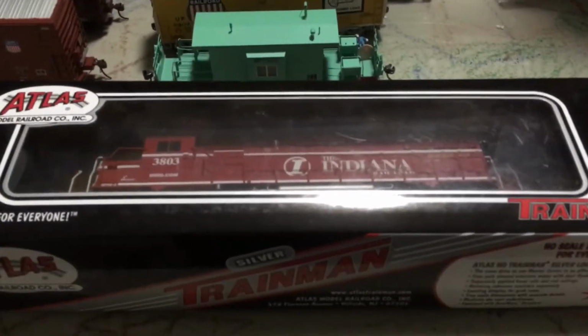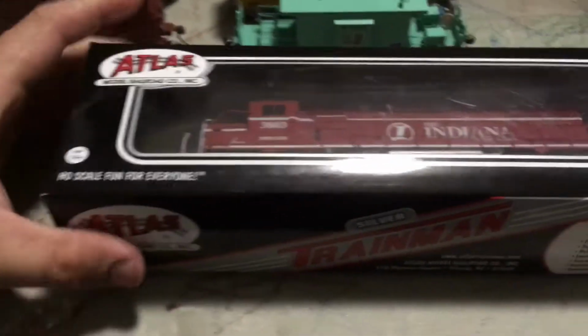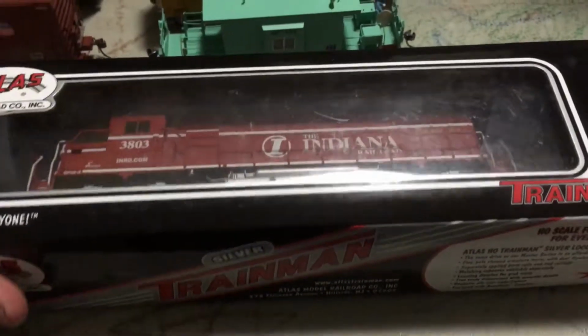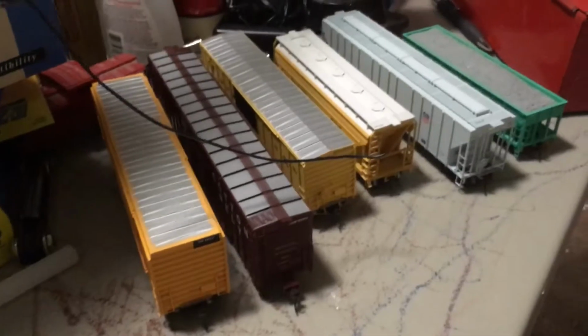Probably going to do a two-part video. First part will be a review and unboxing of 3802, and then part two will be me installing DCC in one or both of these engines, and probably have some run-bys with maybe some Union Pacific boxcars or hopper cars or something like that. Cool. Or maybe one of these cars over here.